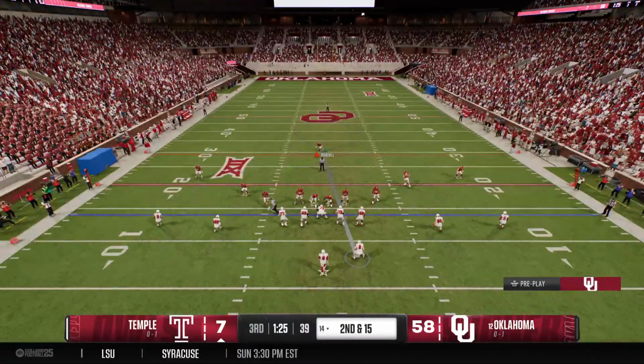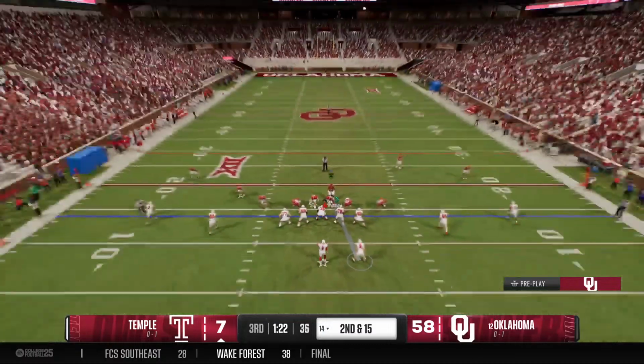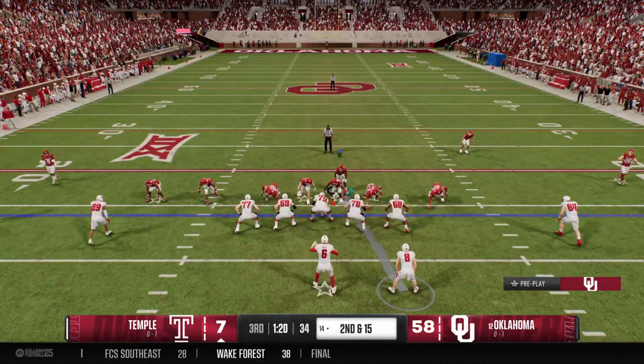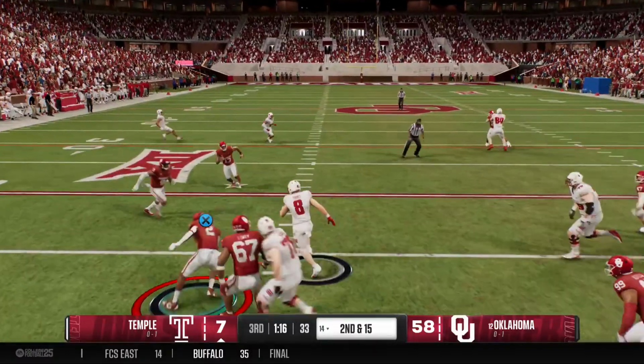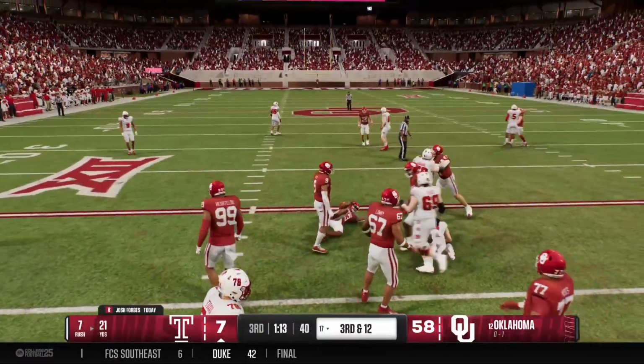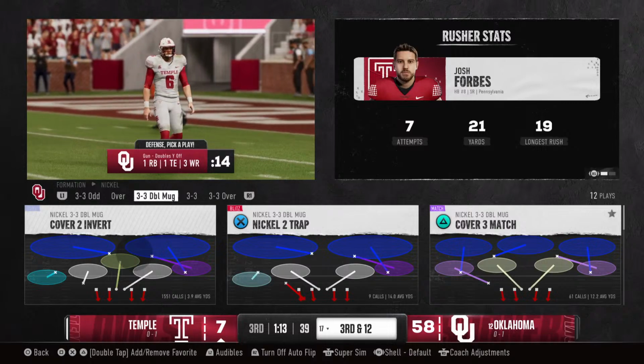We'll see if they can dial up one that works this time on 2nd down from the 14. The corners are walked up tight. They'll run it from the gun. Works his way into the traffic and picks up 3 to the 17.